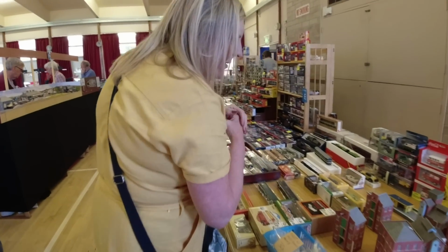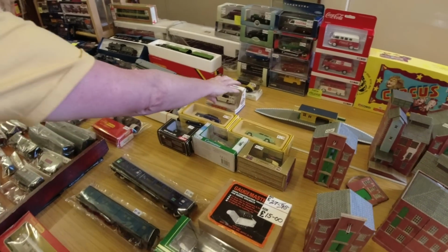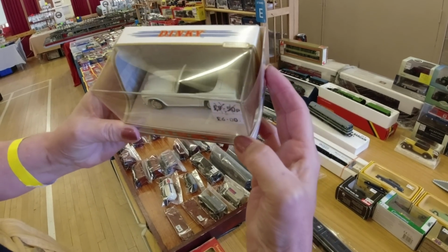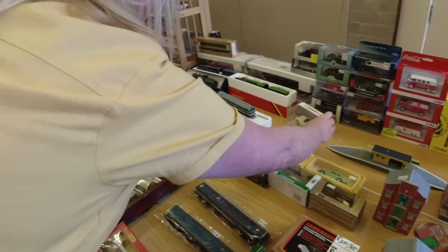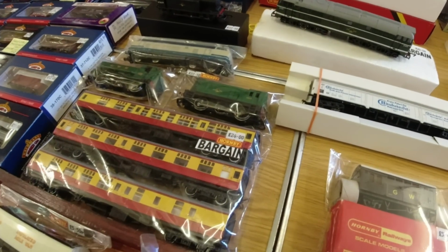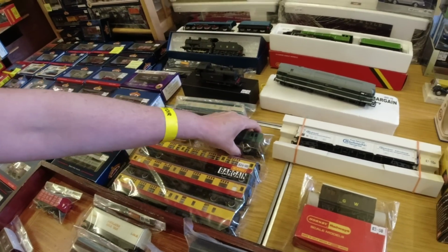Quite like the buildings. They're good, aren't they? What do you think of the car there? CR5 or 6, did it say? 4. Ah, there you go, nearly. I'm not good on my TRs. I know the 7, that's about it. We got some shunters there, look. I want shunters. An old Hornby one. Nice, isn't it? You used to have one of them. Did you?